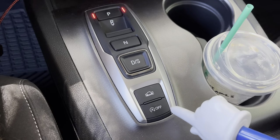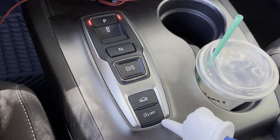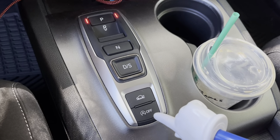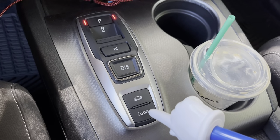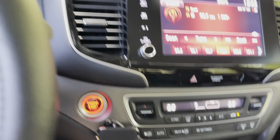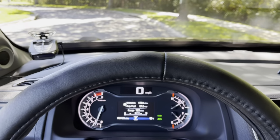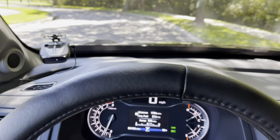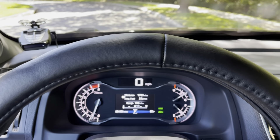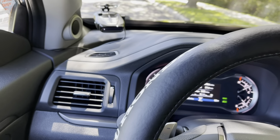For those of you that may not know, that is the auto off button, or the off button for the vehicle not to shut off at the red light to conserve gas. I always turn it off. I don't have it off now because I'm parked, but I usually turn it off because it's kind of annoying to me.